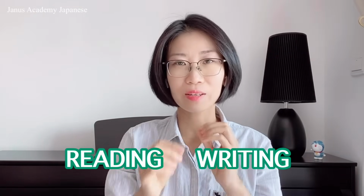You can treat reading and writing as the same stage and they help each other. So if you know some hiragana and katakana letters, you can start reading children's books or manga. I know a lot of you love manga, and a lot of manga are written purely in hiragana and katakana, and even the kanji have furigana on the side, so it's really helpful for beginners. After you can read, you can try to type the words as well.